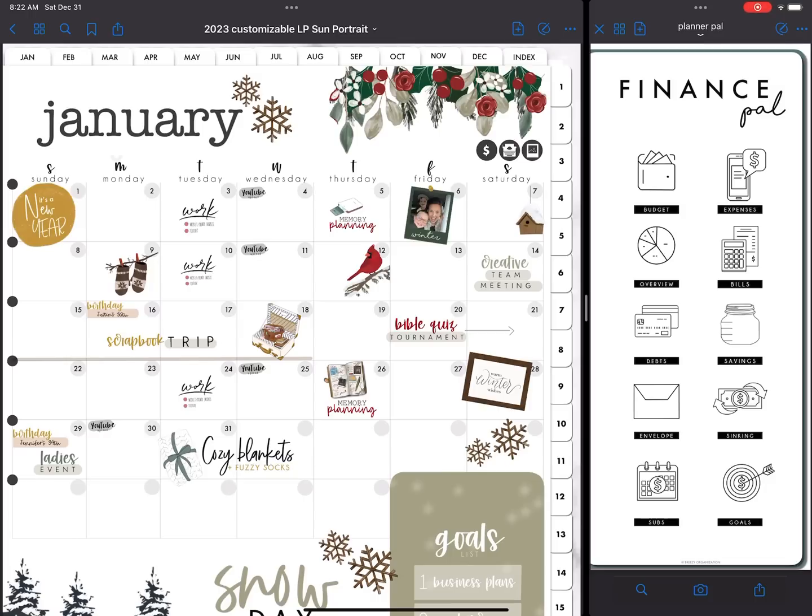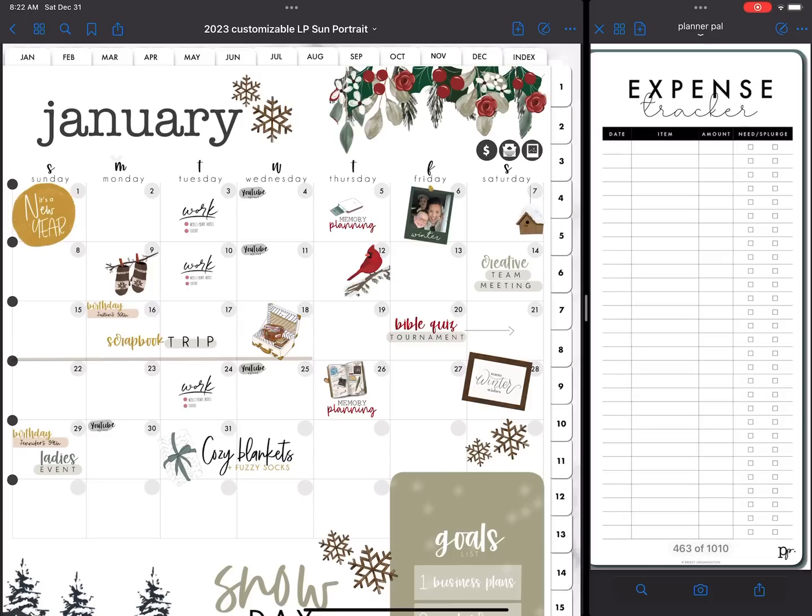Okay, moving on, we have expenses. So if we click on expenses, it's just a good expense tracker. You can duplicate these and add as many as you need in the back. You have date, item, amount, and need or splurge. I absolutely love having a need or splurge because once you fill some of this in, you can see that, oh my goodness, I splurged a lot, or oh my goodness, I am actually doing really good. I'm just buying what I need. I love just being able to have a visual representation of that, whether it was a need or a splurge.